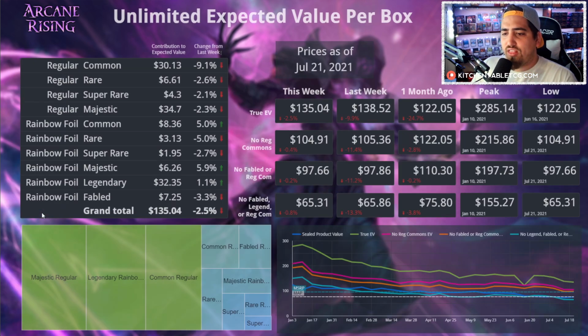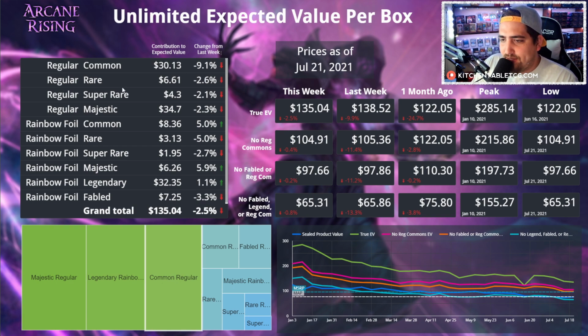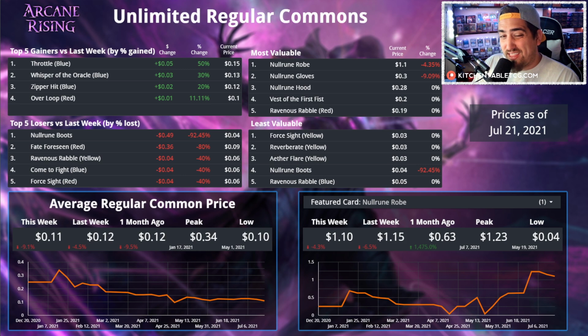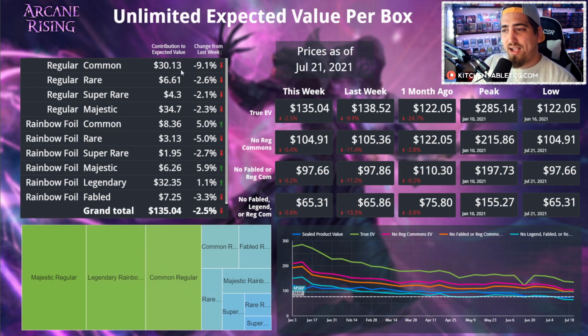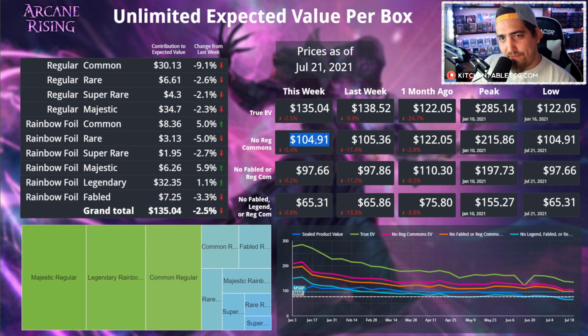So, all right, looking at your unlimited EV then, if you were to include the commons, the average common here, it's 11 cents. You get like 280 of them per box or something like that. So if you want to include that, you can. I would not. You're not going to be able to find anybody to buy your commons, but the true EV is sitting at 135. But if you take out those commons, really what I would say, if you open 40 boxes, you could go for about $105 per box right now, which is kind of crazy.